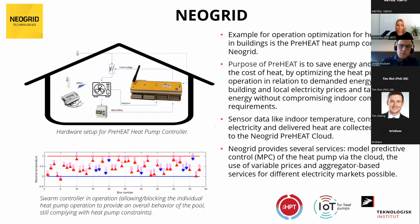They have both model predictive controls, but I think one of the big focuses is on aggregator-based services for the electricity market. If, for instance, that's what I tried to indicate here in the picture on the left, at the bottom, they have this possibility for doing swarm control of a range of heat pumps, where they can then go in and allow and block the individual heat pump. Of course, there are some constraints on how much they can change, but if you have enough heat pumps, you just change a little bit, you really have a potential for going in and providing some grid services.